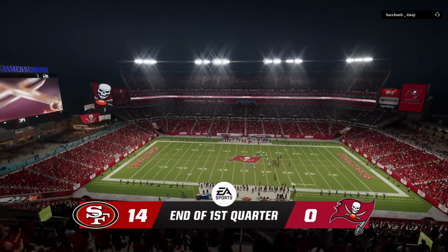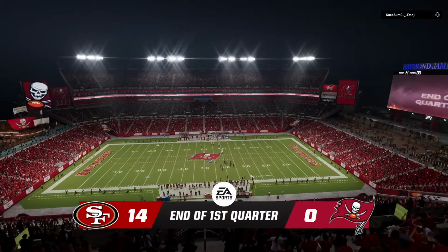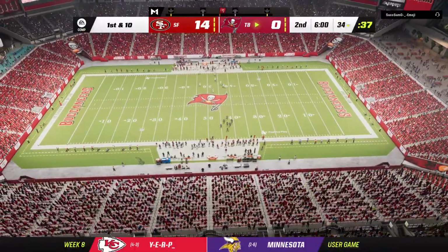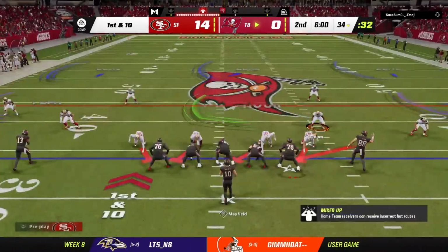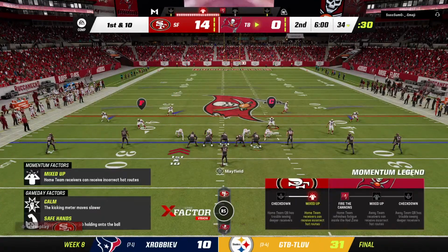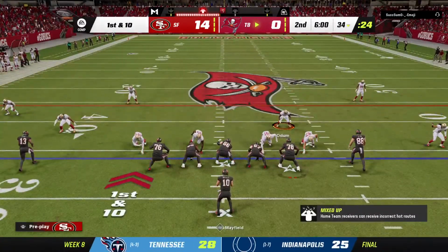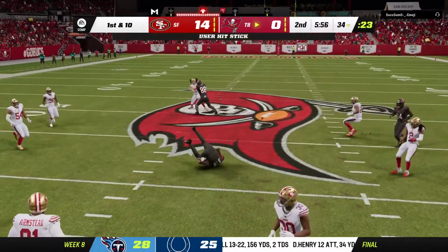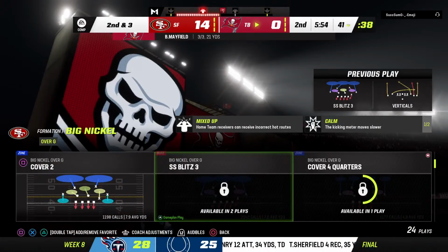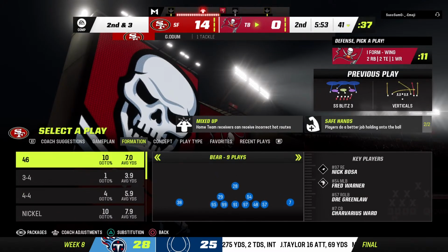14-0 the score. This is the NFL on EA Sports. From the 34 now, here's 1st and 10. Here's Mayfield. He completes it to Evans. The Bucs at 4-3, a game over 500. And they were winners their last time out, so they'll be looking to make it 2 in a row.